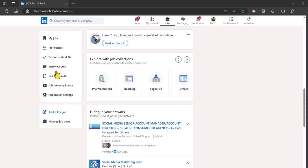On the left hand side, you've got my jobs, which records those jobs that you have saved that you're interested in, your job search preferences. You can take a bit of a test to demonstrate your skills. There's an interview preparation area that guides you before preparing for an interview. You can even create a resume or CV from your LinkedIn profile. There is guidance on finding jobs. You can watch a video to help you do that, and there are some application settings there.